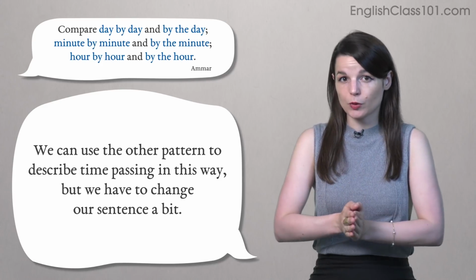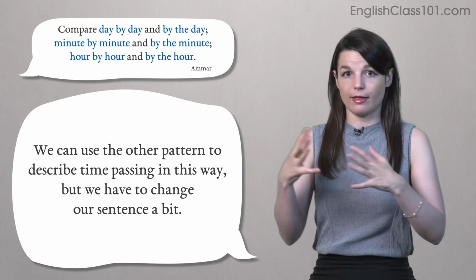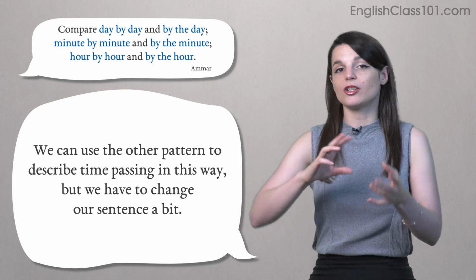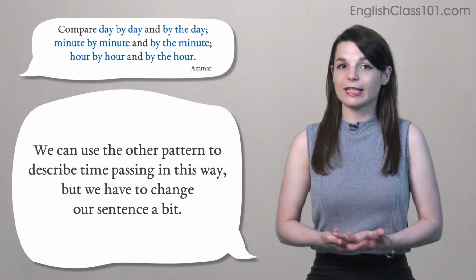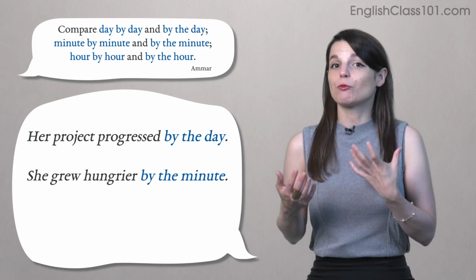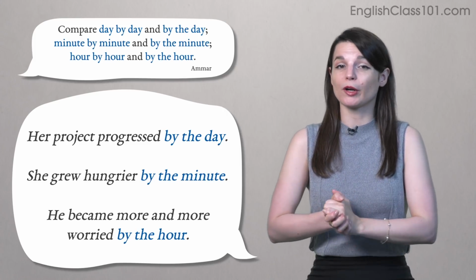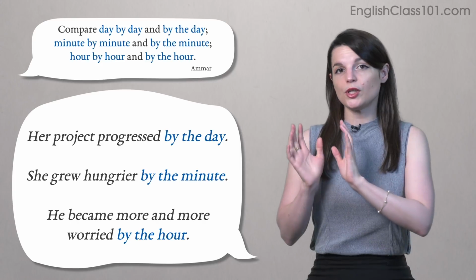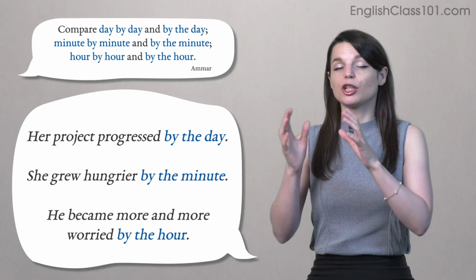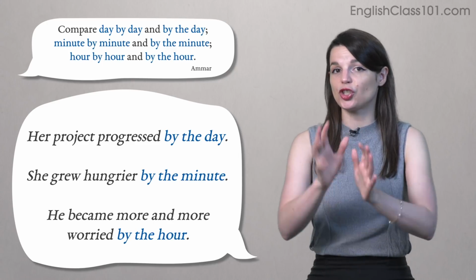We can use the second pattern you introduced, this by the day or by the hour or by the minute, to do it, but we need to change the sentences slightly. For example, her project progressed by the day. She grew hungrier by the minute. He became more and more worried by the hour. So when you're using this by the day or by the minute or by the hour pattern, you need to make sure that the subject of your sentence is the thing that is changing.